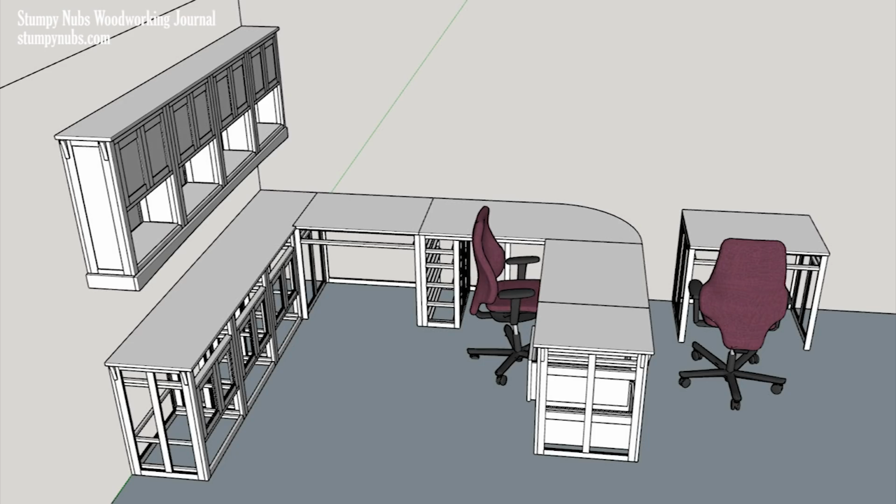It's not really 11 individual pieces. They're standardized into 5 types. We have 4 identical wall cabinets, 3 identical base cabinets, 2 identical tables, a desk, and a file cabinet. These 5 types are further standardized in the way they're constructed.